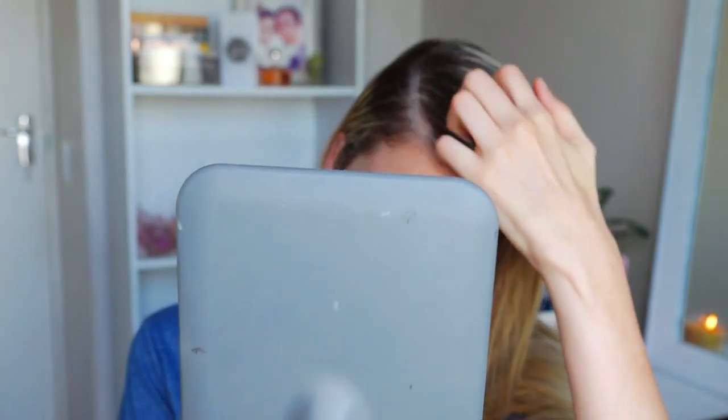I do have some basic skin texture, so it's not perfect. My forehead, I don't know if you can see, but it's okay. I mean, it's a nice primer. I'm going to see how it wears during the day, and then maybe I can check in later and see if my makeup wore nicely or what happened.